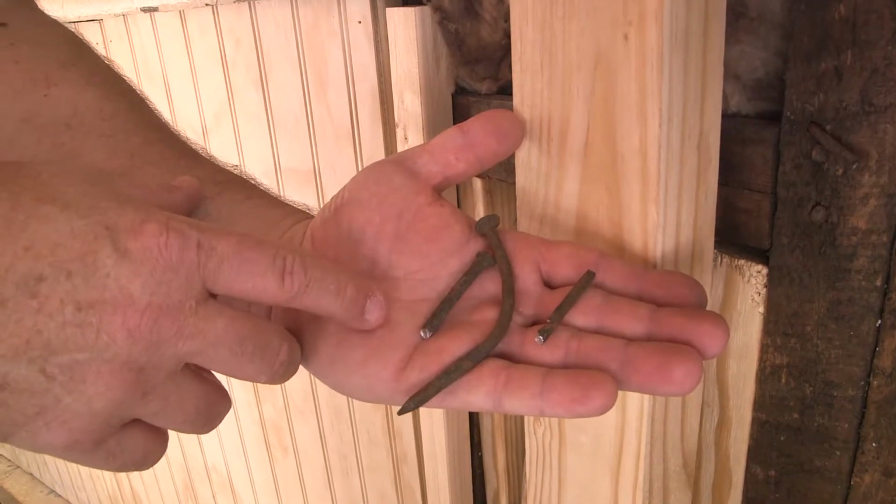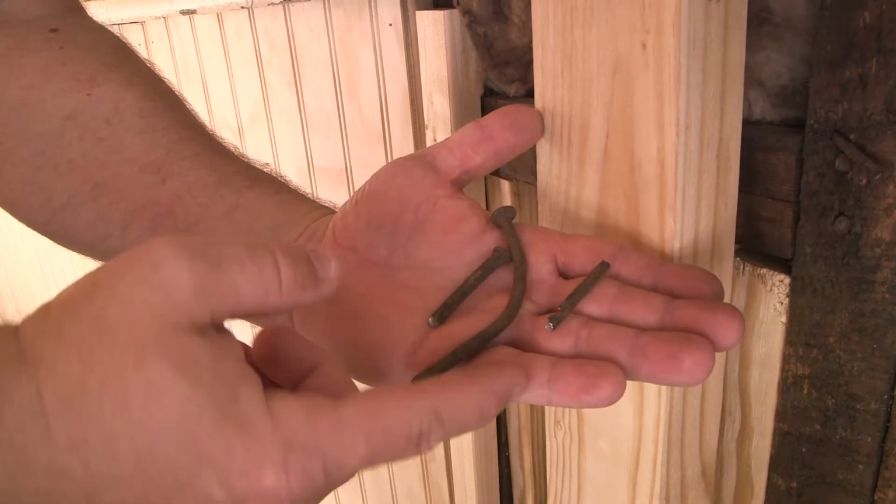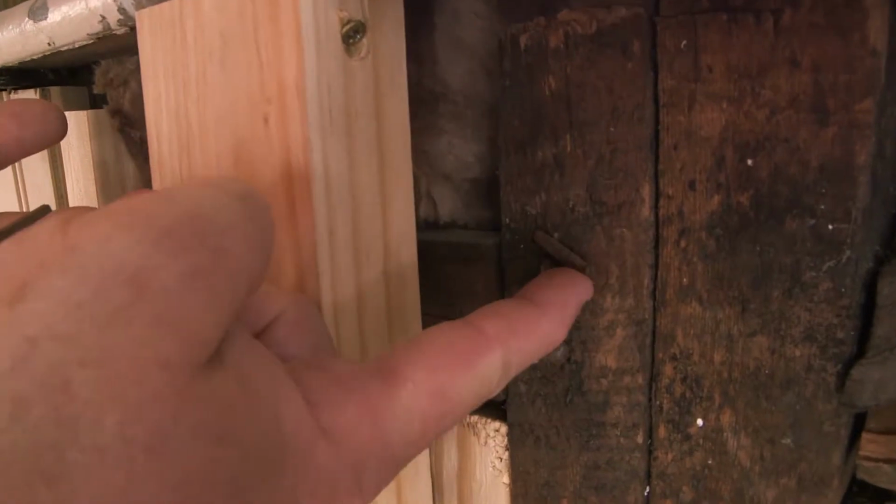Here's some of the old artifacts, the nails that we found in the structure of the building when we were doing demo. As you can see, there's a few in my hand here. Here's some also still in the building that's still intact that hadn't been pulled.